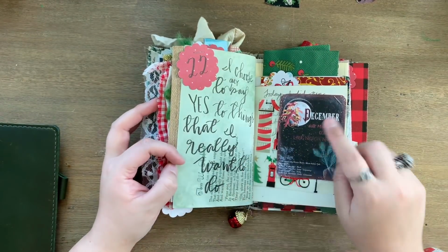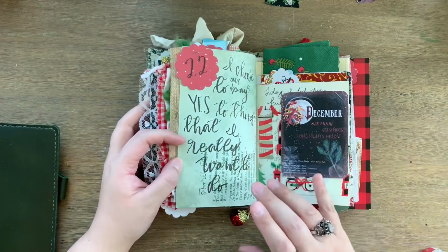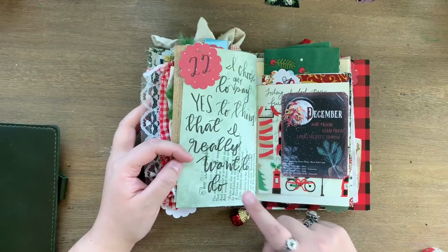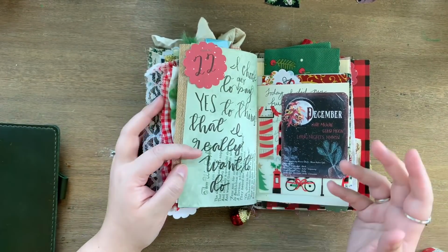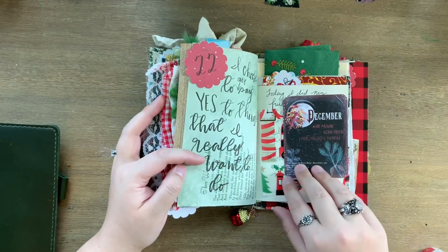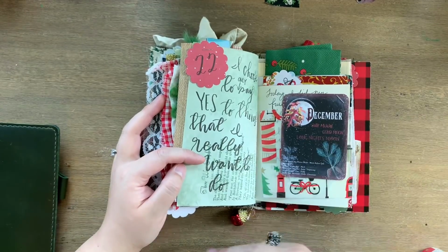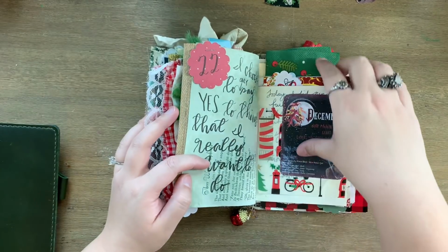And then 22 was the full moon, and I do a full moon intention. My affirmation was that I choose only to say yes to the things that I really want to do, because I'm so guilty of always saying yes because I don't want to disappoint anybody. So that's just a reminder for me. And these gorgeous cards I got from Screech Owl Studios, and then underneath I journaled about my full moon affirmation and what it meant to me. And this cute little tissue paper is from AOZA.